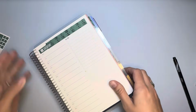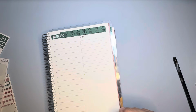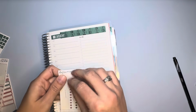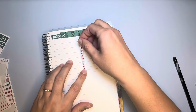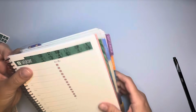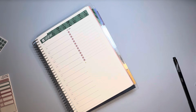Okay, so I noticed on here I had 2 extras of these. So I'm gonna just use those on Saturday and Sunday, just to use them up, honestly. I don't want to be wasteful, and they match, so why not?